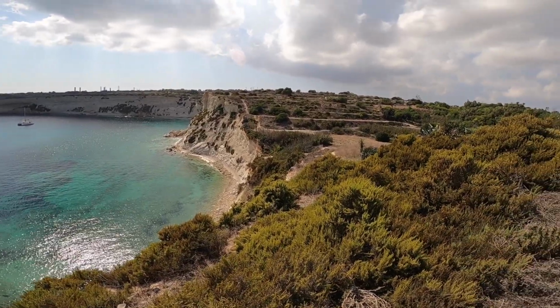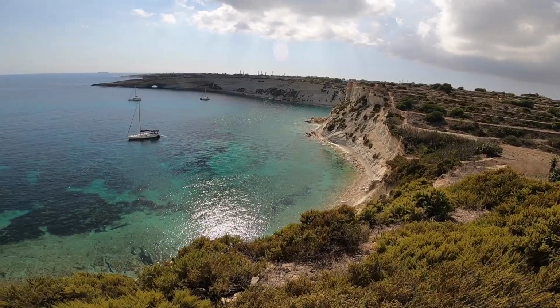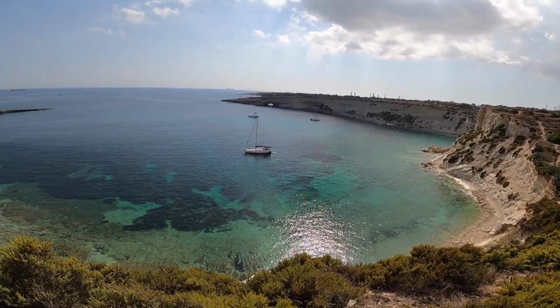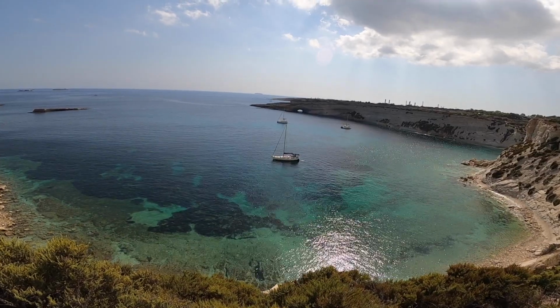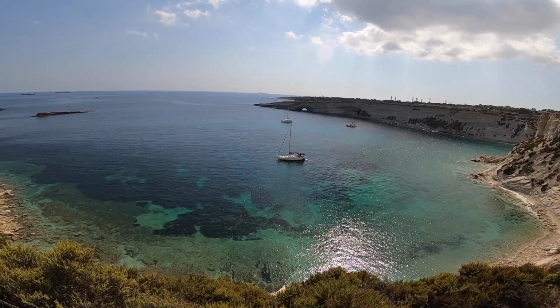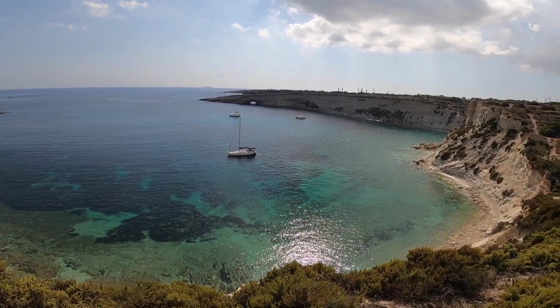You see? There's a trail up there. And these are the base. And that is the middle, because we are at Il-Ħofriet. One is the Ħofra, one is small and one is big. Ħofra kbira and ħofra żgħira. So let's continue our trek.